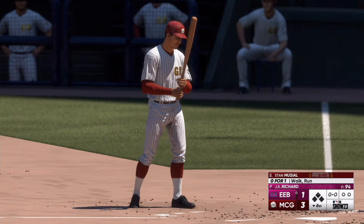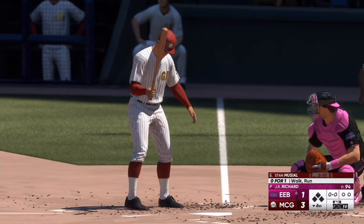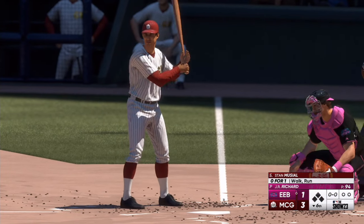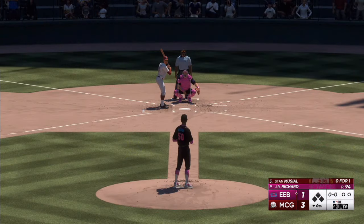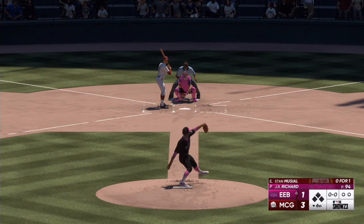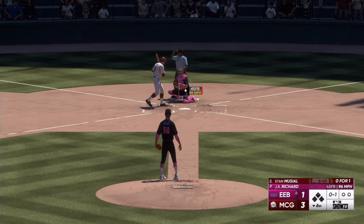Well, we go bottom 6, and now it's going to be Stan Musial. He's not going to get cheated up there. No, he's not. He's looking to do damage with every swing he takes. The pitch. And that's in for a strike.